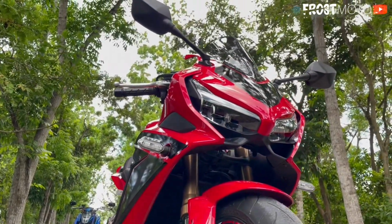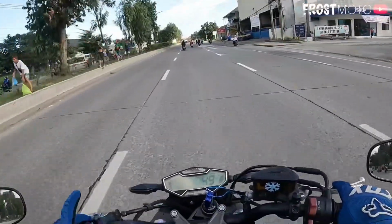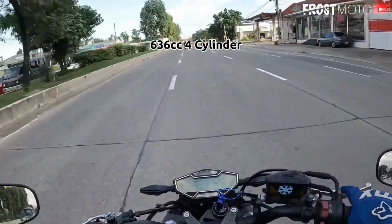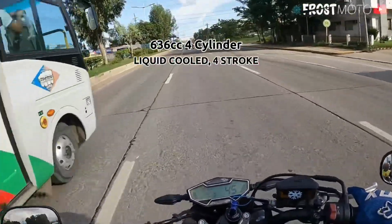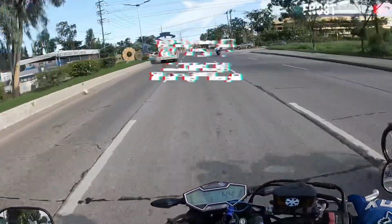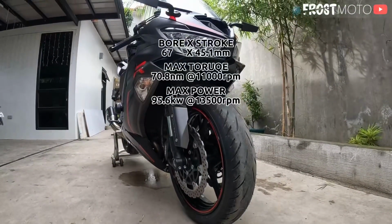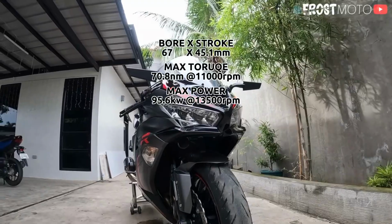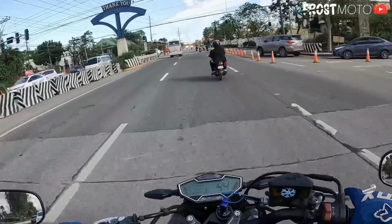But if you prefer something faster and more aggressive, then you should go for the super sports bike of Kawasaki, which is the ZX-6R, with its 636cc engine. It is equipped with a 636cc inline 4, 16-valve, liquid-cooled, 4-stroke, dual overhead cam, and a 6-speed transmission, with a bore and stroke of 67 by 45.1 millimeters that gives a max power of 95.6 kW at 13,500 RPM. It also gives a max torque of 70.8 Newton meters at 11,000 RPM. So by the specs, you can actually see the gap between the bikes.